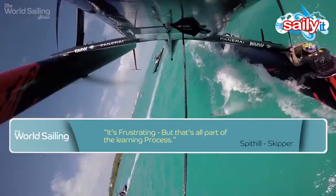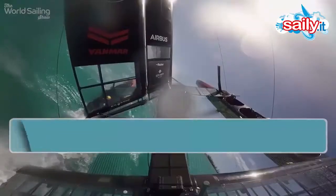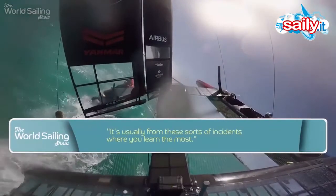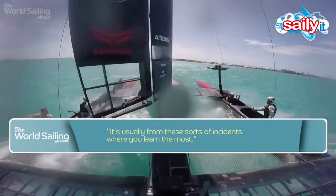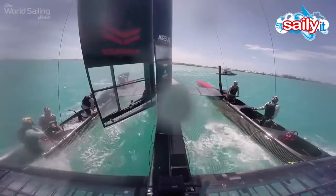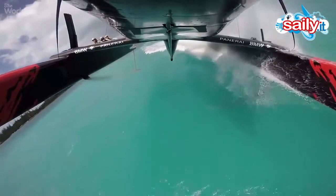Fortunately, no crew were injured, and Spithill's team managed to right the boat within 10 minutes and head back to base. And while there'd been no major damage, the capsize was another reminder of the line that teams tread as the clock counts down to the Cup. Break a key component now, and there may not be enough time to fix it.